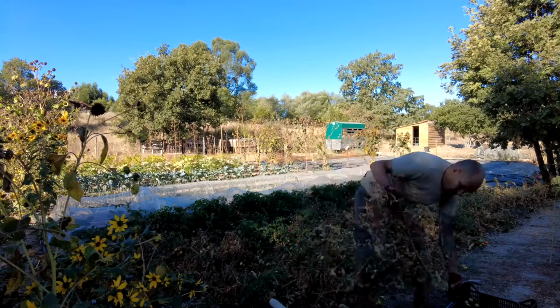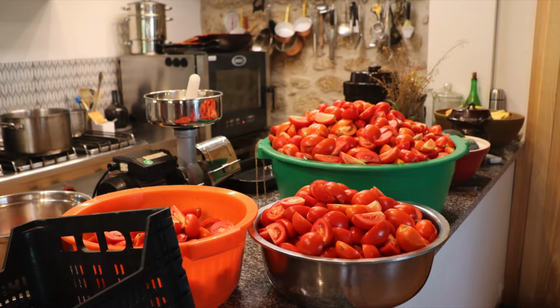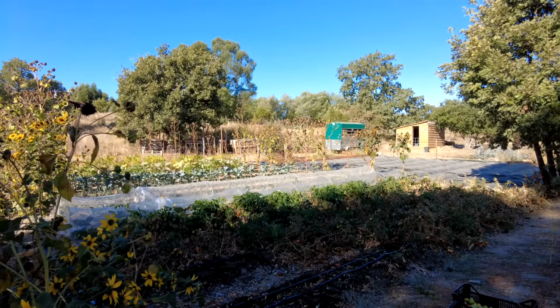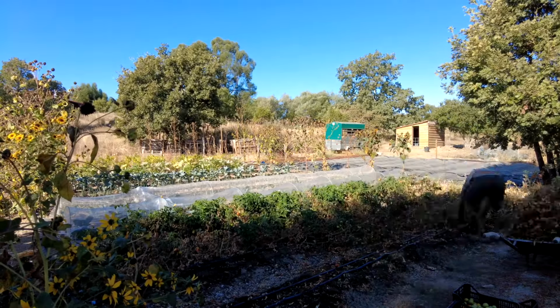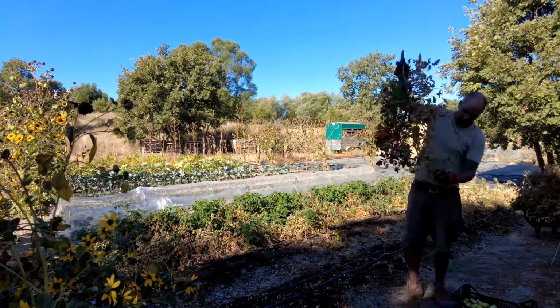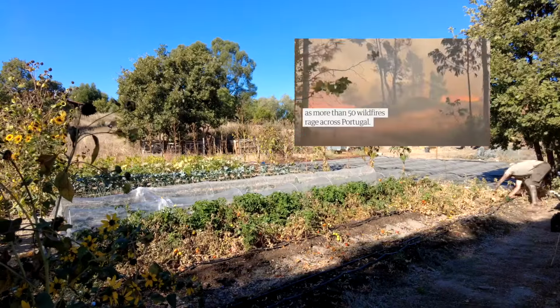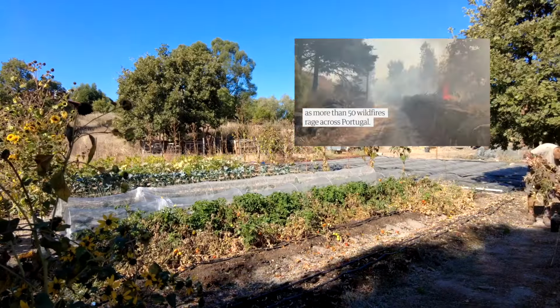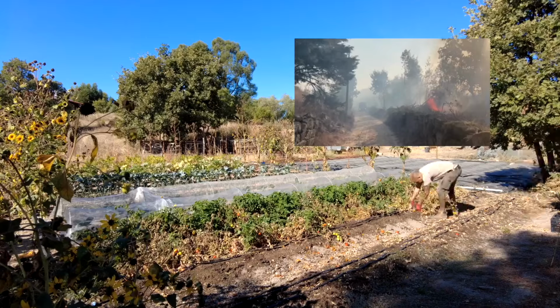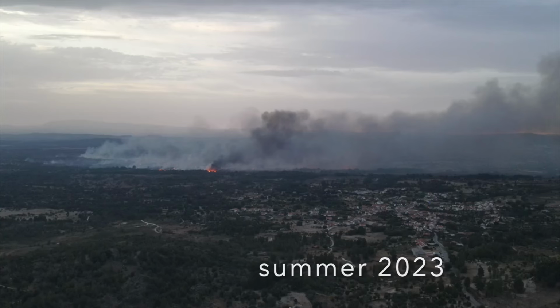We had an abundant harvest of tomatoes and preserved different batches in different ways, which we will share in another video. This last batch suffered from drought periods due to the limited amount of water we had available. It was extremely dry this summer, and there were even some terrible forest fires all across Portugal. But thankfully, none of them came as close as the one that came up to 1 kilometer of our farm last year, of which we still have some scary drone footage.